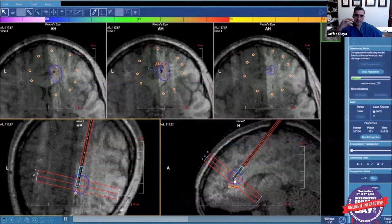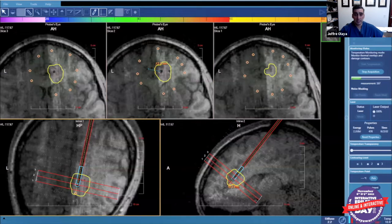Now, this is actually the imaging that I can see in the middle of the surgery when I'm doing the procedure. And so this is after the patient has had the laser, the bolt placed, and then the patient goes down to MRI, and then the MRI, like I showed in the previous video, this is the actual probe in the brain, and then we can see the tissue being heated up.